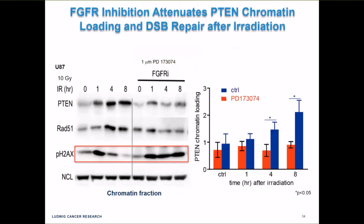So next, we wanted to see if blocking the phosphorylation would indeed also eliminate PTEN's ability to bind to chromatin. So this is using PD1774, which is an FGF receptor inhibitor. So in the vehicle control, you can see here once again, after radiation, PTEN binds to chromatin, but using an FGF receptor inhibitor, we attenuate this binding, which mirrors the persistence of double-strand breaks as monitored by gamma H2AX, which we do not see in the absence of this FGF receptor inhibitor.